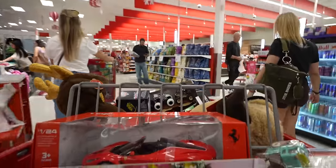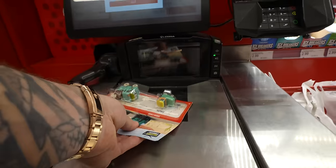I think we are good. Time to hit the checkout. And pay. Well, we did pretty good. Now we need to make sure that my calculations of whether or not this will fit behind the headrest of the Senna.